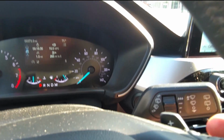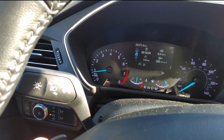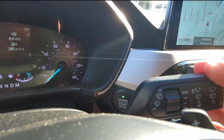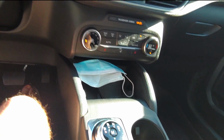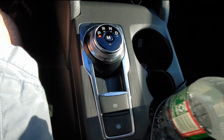You also have, if you can see here, paddle shifters for the plus and the minus. Then you have your windshield wiper controls, which is pretty nice. But this is a big feature here. You have an electronic parking brake.